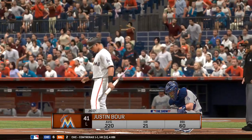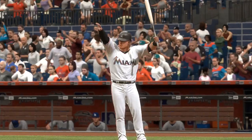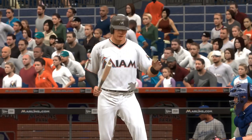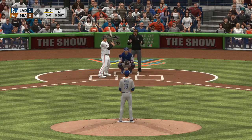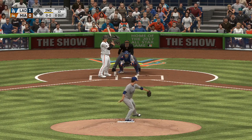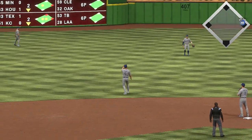Standing in, Justin Bour. He comes in currently second on the team in home runs. Justin Bour. First pitch of the at-bat. Back up the middle, and it's through for a base hit. They'll have the leadoff man aboard to start the inning.